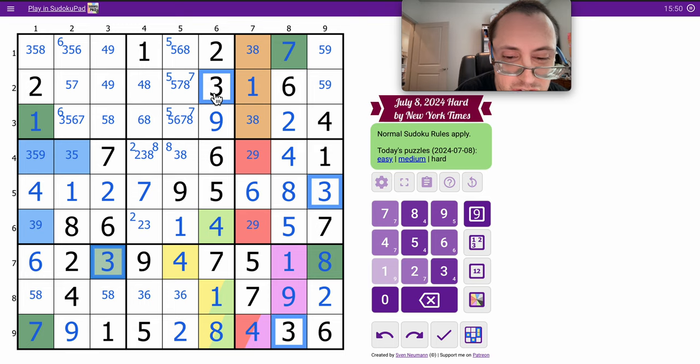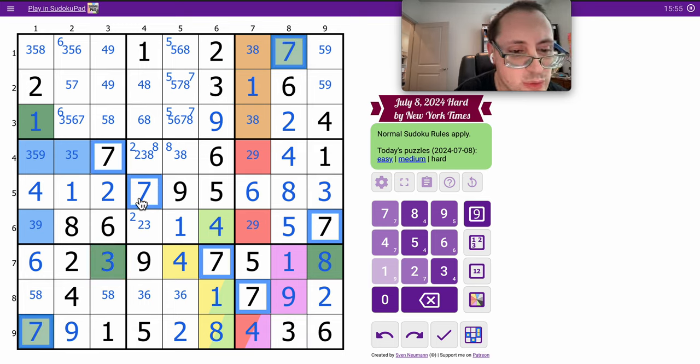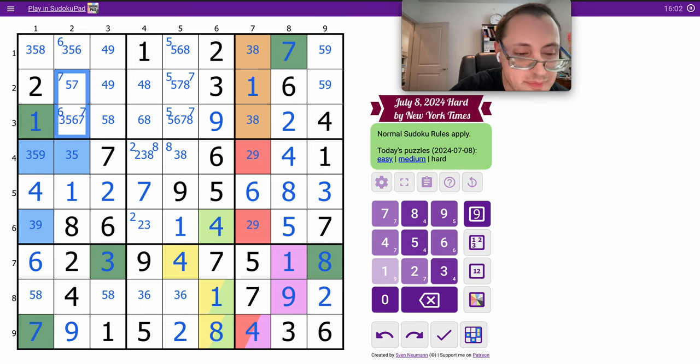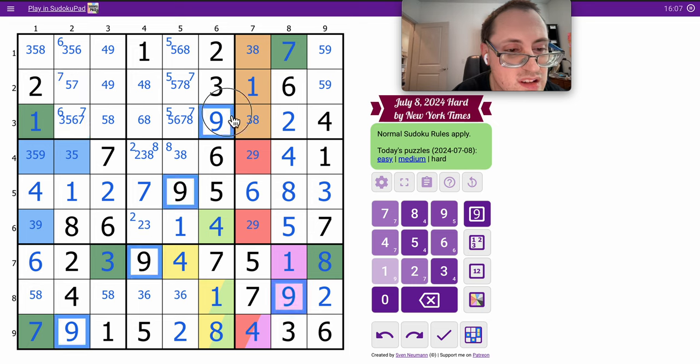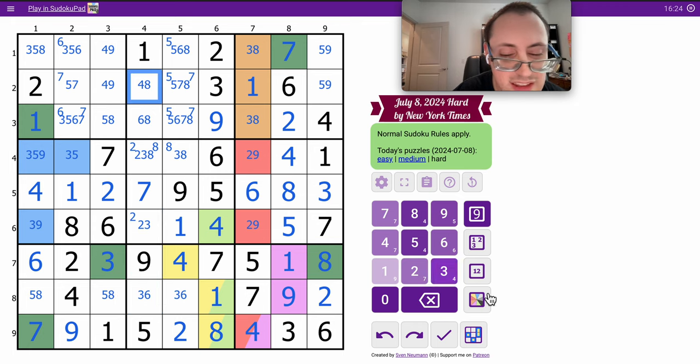Three, I really don't have much, do I? I should be down to an X-wing on sevens. I don't have enough information on nines to be able to discern anything, but 2, 3, 6, 8, that's a hidden quad.